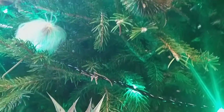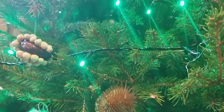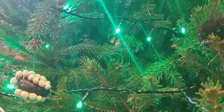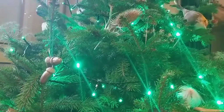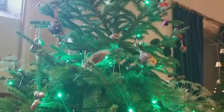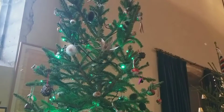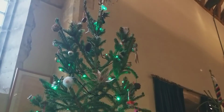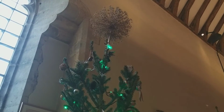There's an Eryngium thistle head there that's been sprayed, teasel head, looks like little seeds glued onto a base there. There's acorns, a little bird. It's the Smarden Gardeners Society. I really love that homespun crafted look. It just goes to show you don't have to go for red baubles all the time.